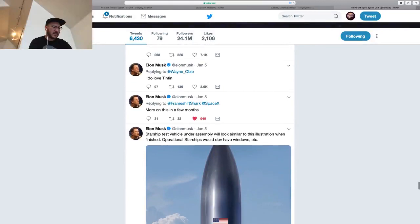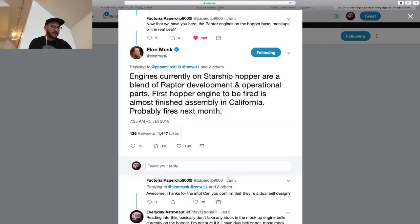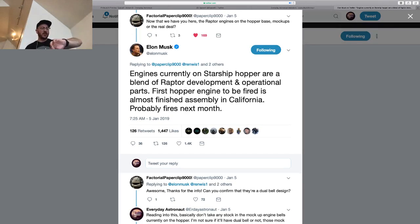I'm trying to find where he says radically redesigned. More in a few months, aiming for 4 weeks, which probably means 8. Oh, here we go. So this is him talking about the engines currently on Starship Hopper are a blend of Raptor development and operational parts. But they won't be hopping with these. These are just probably old test stand units. The first Hopper engine to be fired is almost finished in California, probably fires next month. And that was on the 5th of January. I've been kind of hearing that they're hoping to get this thing on the stand. And again, this is a radically redesigned Raptor, which I don't honestly know what that means. There's a lot of speculation. So we'll see. I think that's going to be super, super cool.